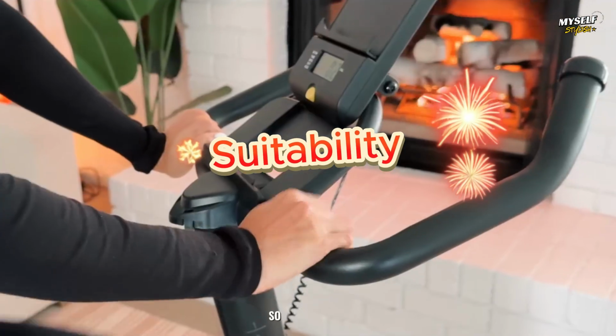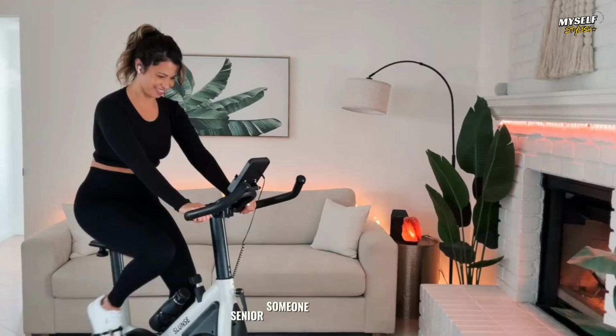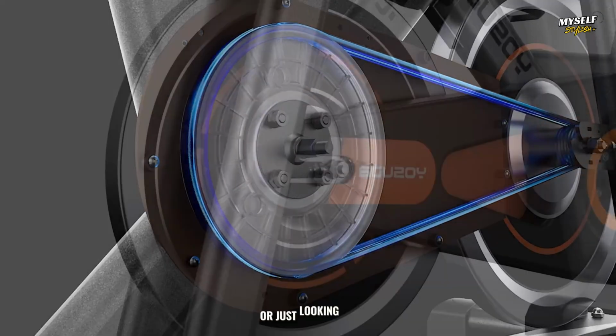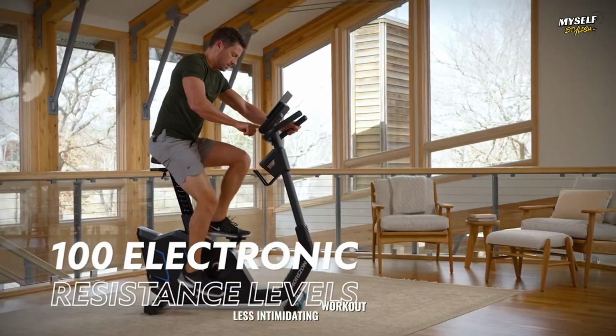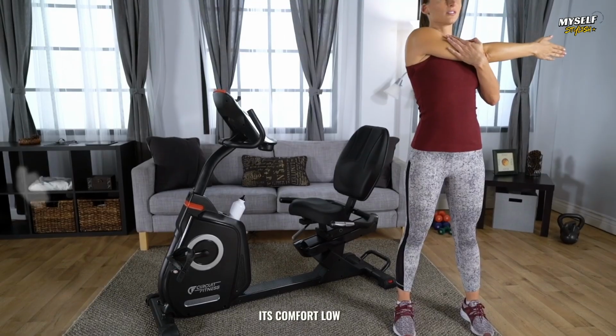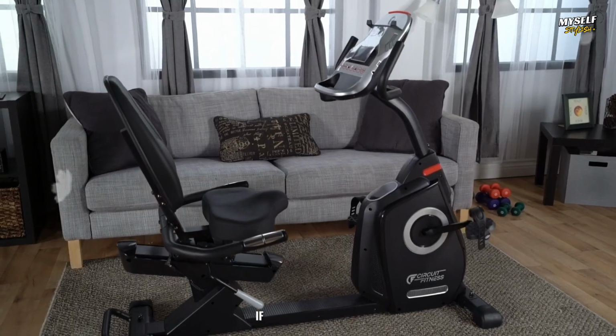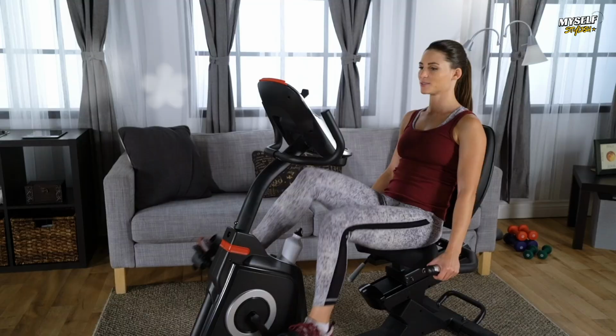Suitability. So, who wins here? It kind of depends on you. Are you a senior, someone recovering from an injury, or just looking for a gentle, less intimidating workout? The recumbent bike was almost made for you. Its comfort, low-impact design, and easy access make it a no-brainer if protection and support are high priorities.